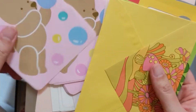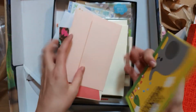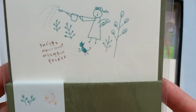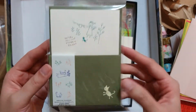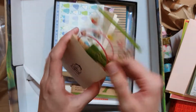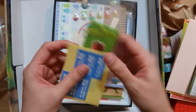These are cute little bear notes. Envelopes, very nice, very cute. Little tiny cards of an angel garden. I don't think you can send these in the mail, but super cute to give someone in person. A little tiny bag filled with little stickers.